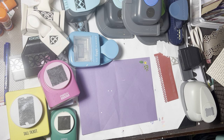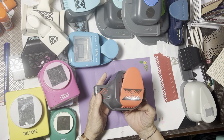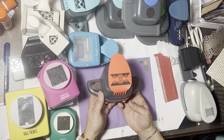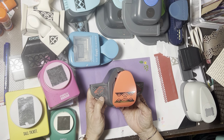Let's see what else we have. No, we're not done. Okay. Here's another We Are Memory Keepers. This one is called Doily Border. Now, again, I might have to go through all of my punches because this is very close to some of the Martha Stewart ones.